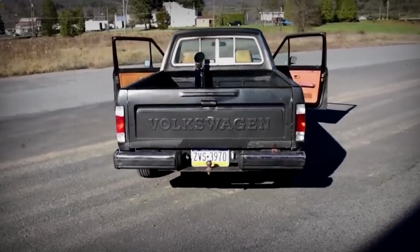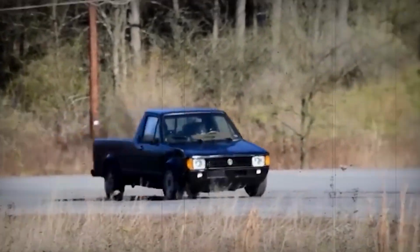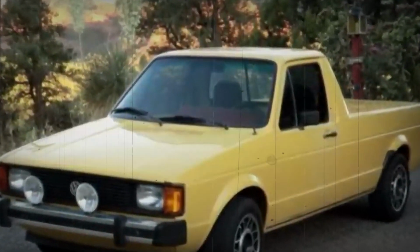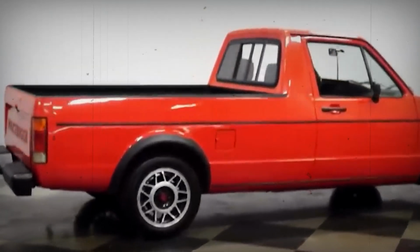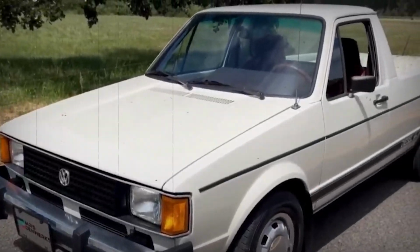Over the years, the Rabbit pickup has won over many car lovers who like its unique look and practicality. It's special because it mixes a pickup's usefulness with the efficiency of a small car, making it an ahead-of-its-time vehicle.